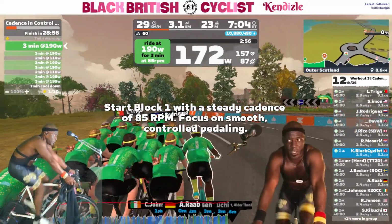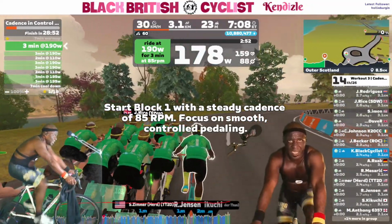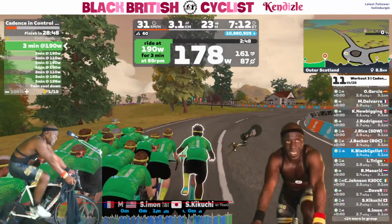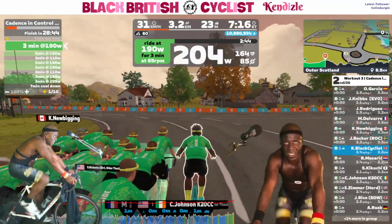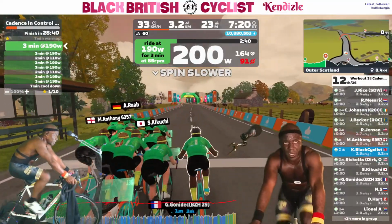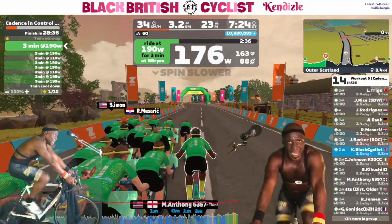Okay, so the tunes kick in as the interval kicks in. It is asking me to do 85 RPMs with 190 watts. So I'm doing this manually rather than using ERG mode. I might take a few seconds to just settle in.